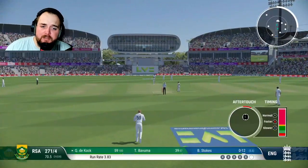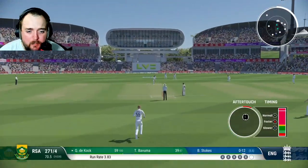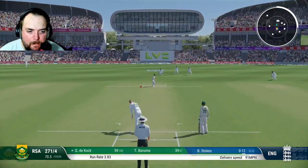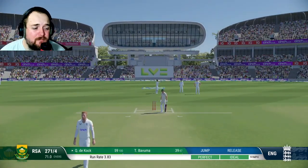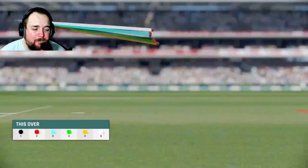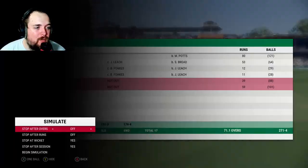This is when we come in with the in-swinging yorker. A bit quicker. He won't have a clue what's happening. Just get one on the stumps and you get him out. What an over that was. What an over.